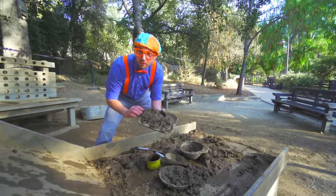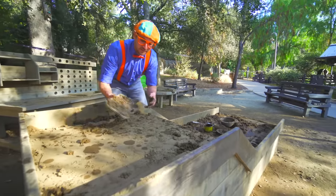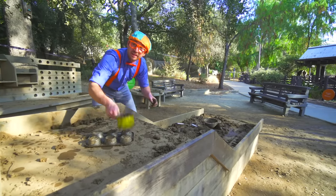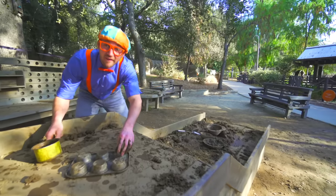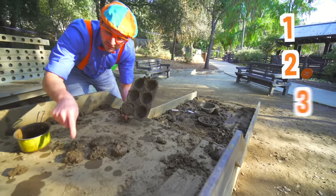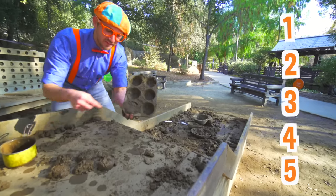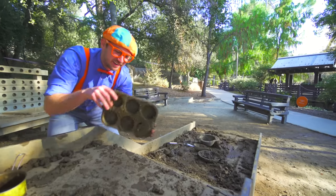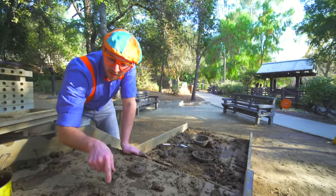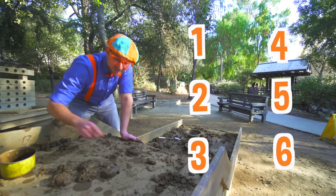Put it on this wall, ready? Actually, no, I'll put it right here. How about that? Ready? Oh, 1, 2, 3, 4, 5. Only 5 came out. The 6th one's right there. All right. There's the 6th one. 1, 2, 3, 4, 5, 6.